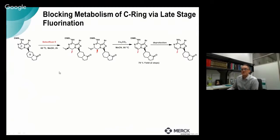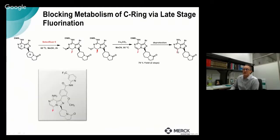And we were able to do some screen on that, and we found that SelectFluor2 was the optimal fluorinating agent. There was an in situ trapping of methanol, and we were able to then eliminate to the desired fluorinated heterocycle in very good yield. And then we had a nice fluorinated building block C-D ring combo that we could then mix and match with A-B ring pieces to really explore robustly that change to the molecule.